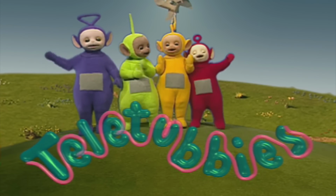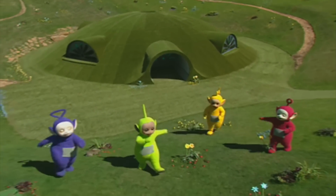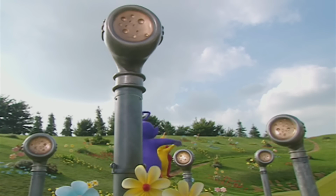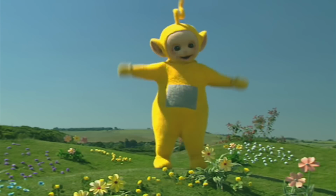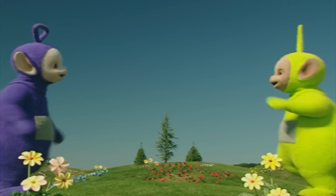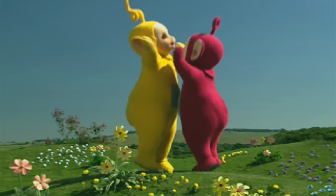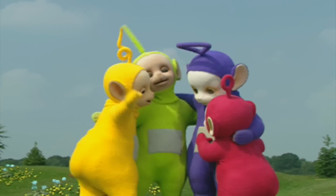Teletubbies! Time for Teletubbies! Time for Teletubbies! Tinky-Winky! Dipsy! Laa-Laa! Teletubbies! Dipsy, Laa-Laa, ho, Teletubbies, big hug!